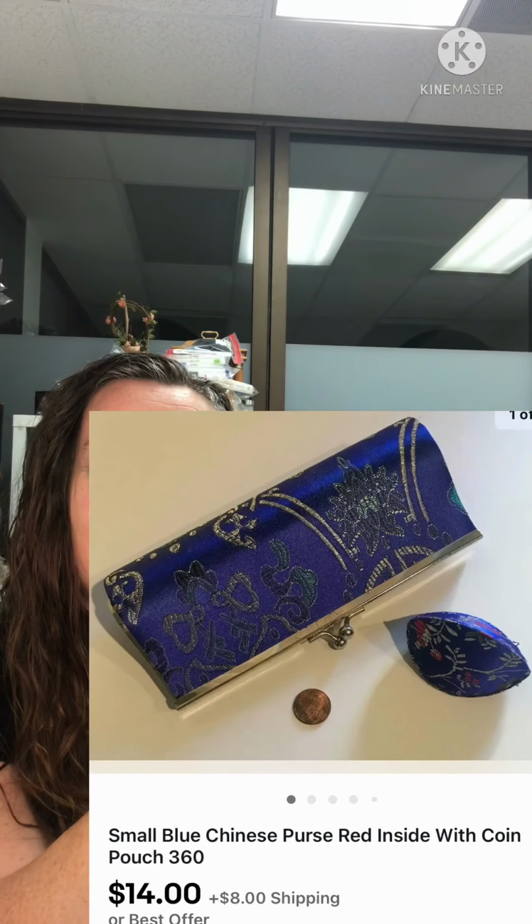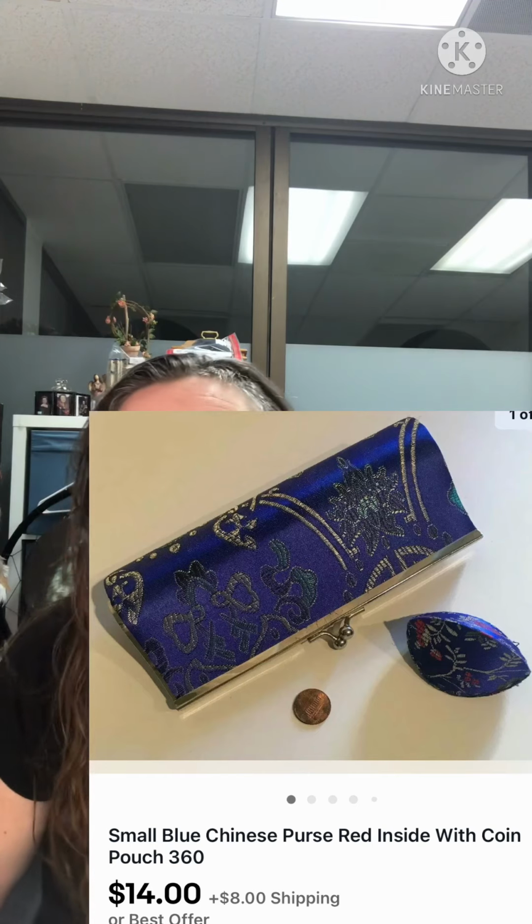Okay, the next thing sold on the 14th, and that is a blue purse. That is a small blue oriental purse, and I found a coin purse to match it later on after that. I'll put the picture here. So cute, and I've had that for a while, and the little coin purse matches it.